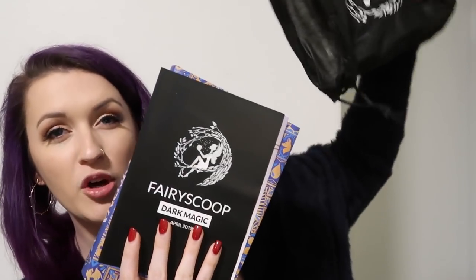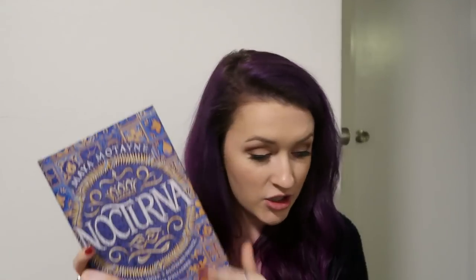We have a beautiful book that you can't see just yet. Are you ready for this? Oh, it's stunning. This is huge. I now understand why this book sleeve was made, because this is a very, very tall hardcover. The book of the month is Nocturna by Maya Motayne, and I'm very excited to have my own copy of this one because, well, I think I have an ARC copy, but I'm glad to have a finished copy because it is the June book of the month for the book club I co-host called The Name of the Book.